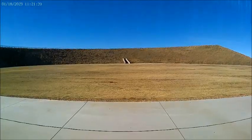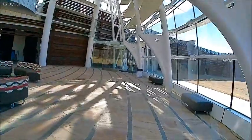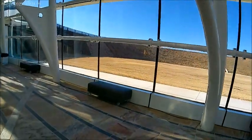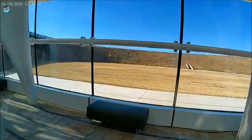You probably barely can see it. But yeah, we're definitely going to come back and take that walk. It's quite a walk. And it might be a little blustery today. Probably wouldn't take that long to walk around it though. Yeah, that's really cool.